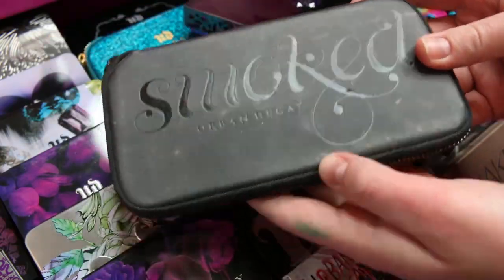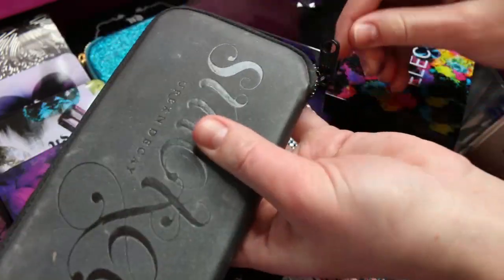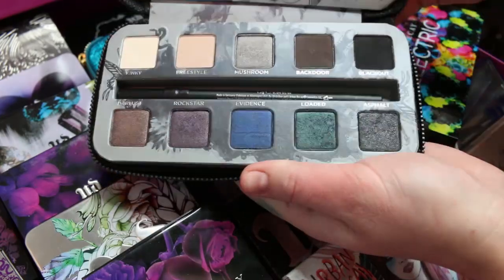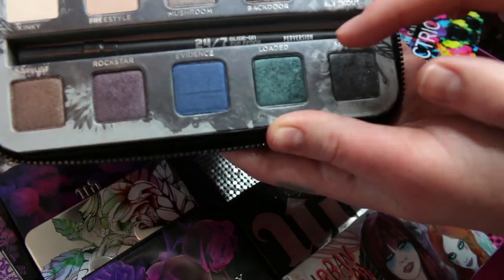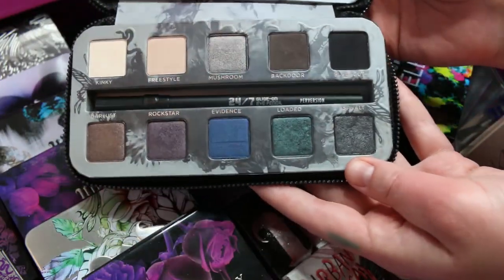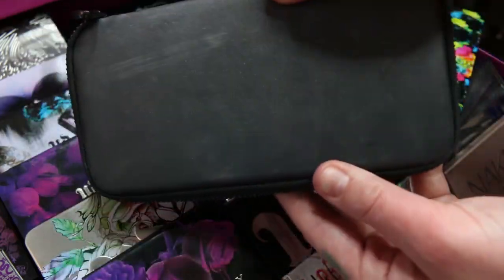And then here is the Urban Decay Smoked palette right here. I believe this is one of the ones that they had started putting their reformulated shadows in. I could totally be wrong, but that is what that one looks like. Another 24/7 pencil in here in Perversion. I should give these to my mom. I don't know. Sometimes I like to keep kits together though, weirdly. But that is the Smoked palette.